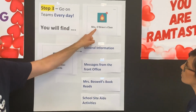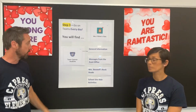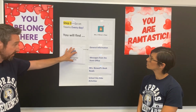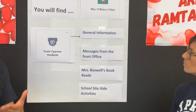So for example, if you're in Ms. O'Brien's class, the tile will look like this. You're going to click on it and you'll get right into Ms. O'Brien's classroom. You're also going to see a tile that's entitled Team Cypress Students. When you click on this tile here, it'll take you to general information. And that'll be information that myself and Mrs. Michelle will communicate to you.